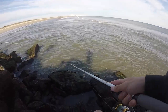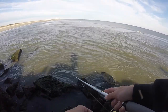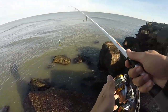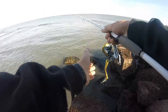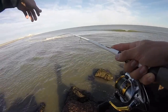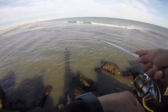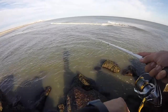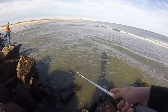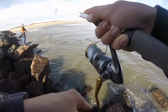It's crazy how shallow they stay though. How deep do you think it is right in the middle? It can't be that deep. Yeah. Aha. Just saw one over here. He was swimming like right on the sandbar in that white water. You saw his back. I had one, but.